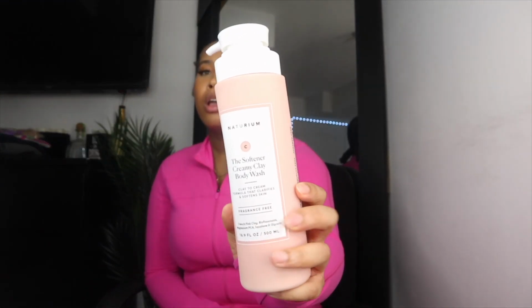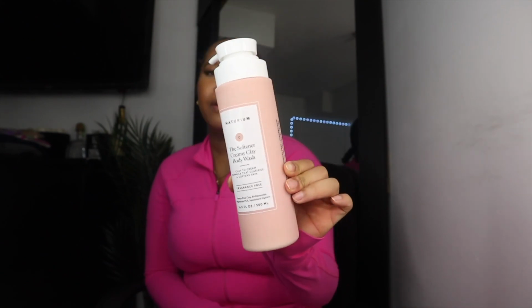The next thing I also picked up was this Nurum softener creamy clay body wash. This is fragrance free. I can't remember, I think I saw this on TikTok or it might have been on YouTube, but the person that I saw, I can't really remember. They said that this was good, so when I saw it, I'm like, let me try it out. So I'm excited to try that out. I love that it's fragrance free because I have very sensitive skin, so I can't just use any and anything on my skin.